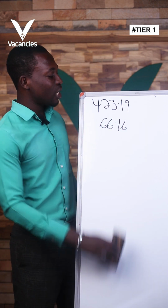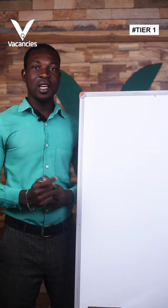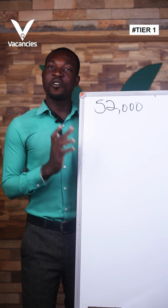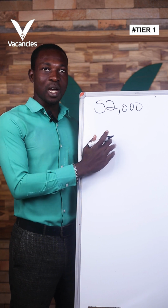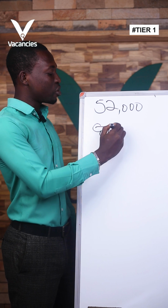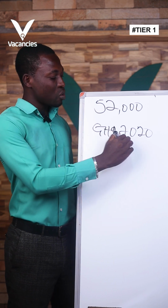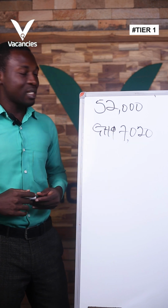Now let's look at the maximum amount you can contribute for SSNIT. The maximum amount is pegged at 52,000 Ghana cedis, which means that if your basic salary is more than 52,000, SSNIT is going to consider only 52,000 and multiply the 13.5% on it, which gives you a SSNIT contribution of 7,020 Ghana cedis. So your maximum SSNIT contribution is 7,020 Ghana cedis. I believe this is clear.